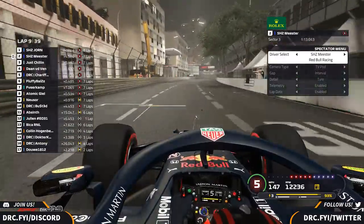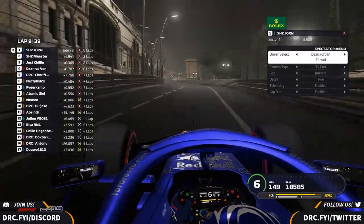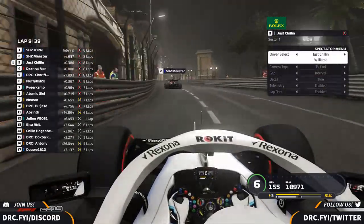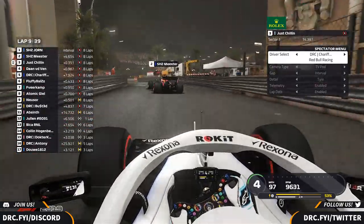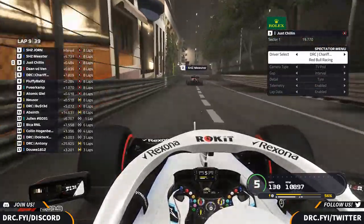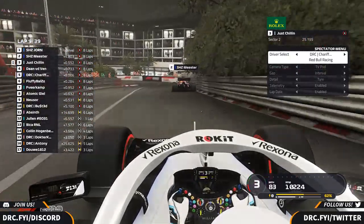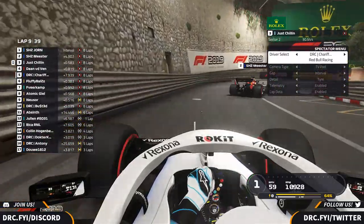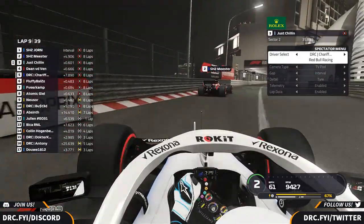His rear tyres are looking rather worn. They're over the 50% mark. I don't have data for Jorn, unfortunately. But Just Chilling is there on the back end of Championship leader. And Just Chilling looking, trying to bide his time maybe. Maybe he's thinking, when can I come in for the undercut? His engineer will be in his ear, just yelling at him, look, Maester's slipping back, get past him.